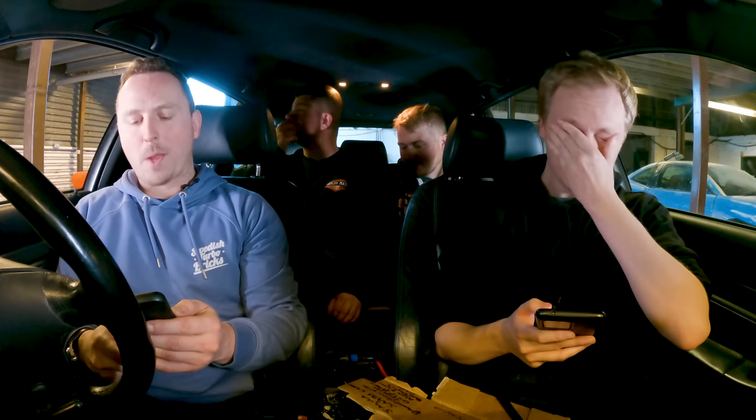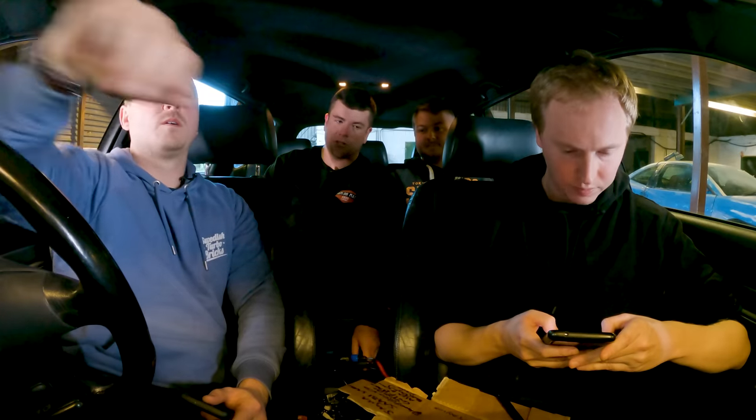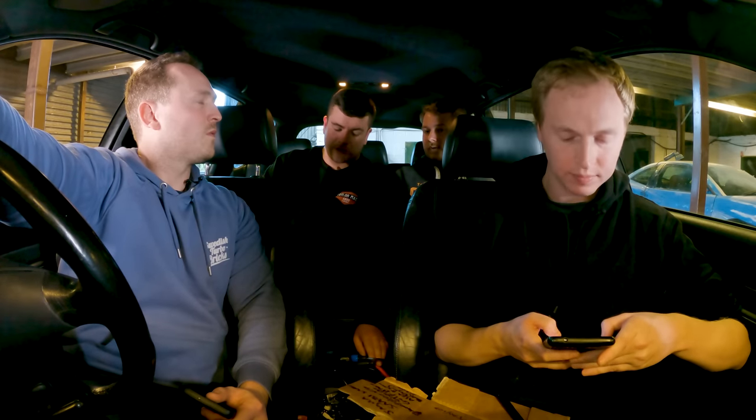What colour is the 520D? It's blue. It's blue with beige leather and wood trim. Can you send us some pictures of it, please? Yeah, of course I can. What year is it? 59. Sorry, it's an N47, is it? Yeah, it will be.